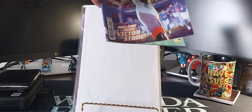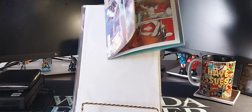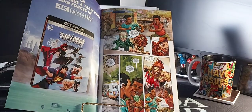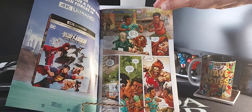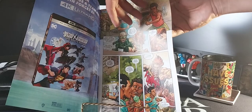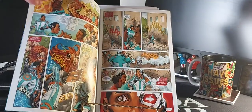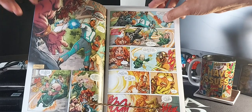Okay, let's take a look. Let's see. Okay, so there's the artwork. Yeah, not liking that at all. Let's see. I don't like the interior artwork. It looks kind of goofy. No offense to the artists. I know that they do a lot of work on these comic books.